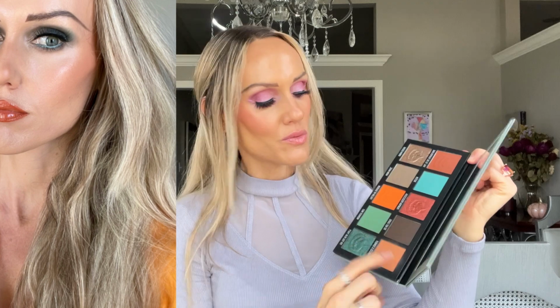Okay, so next we have the Give Me Glow Haunted Pumpkin palette. I had wanted this for quite a while. I bought it when it was on super sale before it got discontinued. And you guys, I think I kind of prefer this even more just as a face palette, even though I can't use the blues and greens as a face palette, but I love this one, and this one. These three as a blush and like a toasty blush that you can do an ombre effect with.